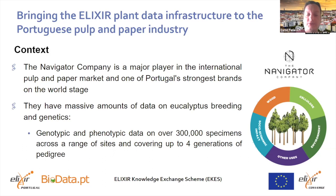We heard about the ELIXIR Knowledge Exchange Scheme, and we thought it would be a good idea to approach the Navigator company to see if they were interested in a collaboration of this sort, where they would provide example data sets they wouldn't mind sharing, so wouldn't violate company secrecy. And we would help them organize and annotate those data sets according to the standards we've been developing in ELIXIR. To our surprise, they accepted, and it's now an ongoing project. It was delayed a couple of months due to the COVID crisis, so it was supposed to start early this year, and we had to postpone it, but we're now going about it in a virtual collaboration as well. We've now received the first example data sets from them. We're trying to map them to BRAPI. So I think this will be a very successful and fruitful collaboration.